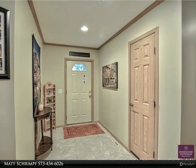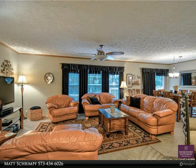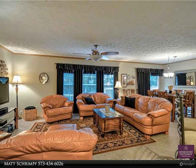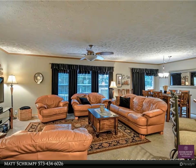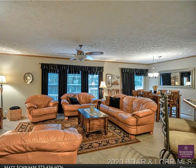Inside the 3-bedroom 2-bath home you will find a wonderful floor plan with several unique features including great closets, wash sink in the laundry, stainless appliances, soaker tub, and a large kitchen area perfect for entertaining.